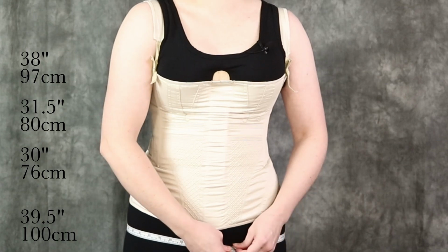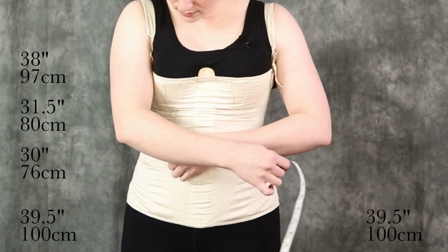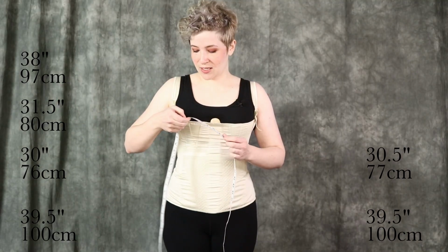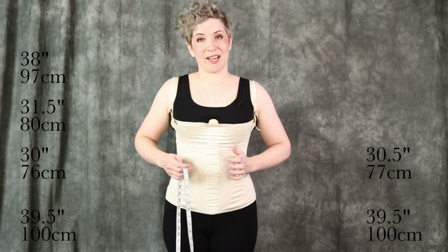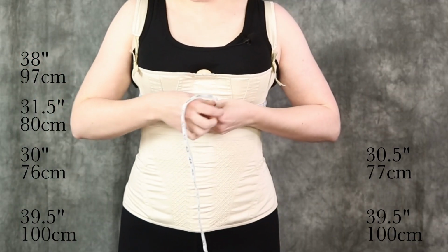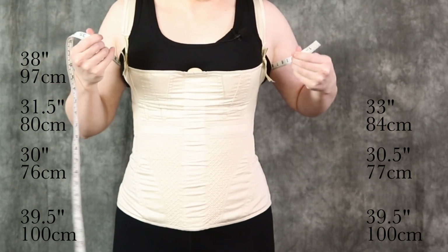The hips, still just below the corset, come in at 39.5 inches or 100 centimeters, so at my natural. My waist is 30.5 inches or 77 centimeters. So it's actually gotten a little bit bigger, which makes sense because I have a very large wooden busk right there. My underbust comes in at 33 inches or 84 centimeters, so that has grown significantly.